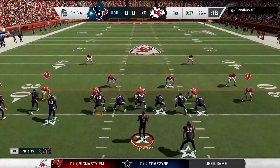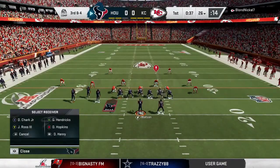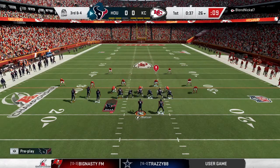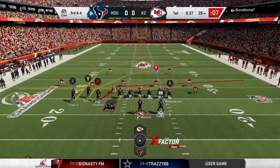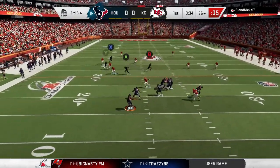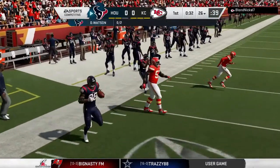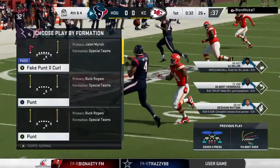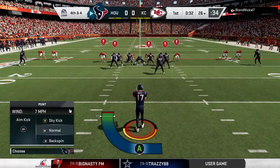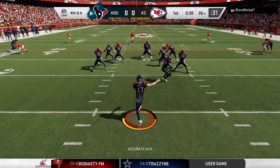Now they face a 3rd down and 4 after that incompletion on 2nd down. Now Watson steps away to his left and is able to catch it on the left sideline, but they're going to rule him out of bounds. So it'll be incomplete, certainly one they'd like to have back as it brings up 4th down.